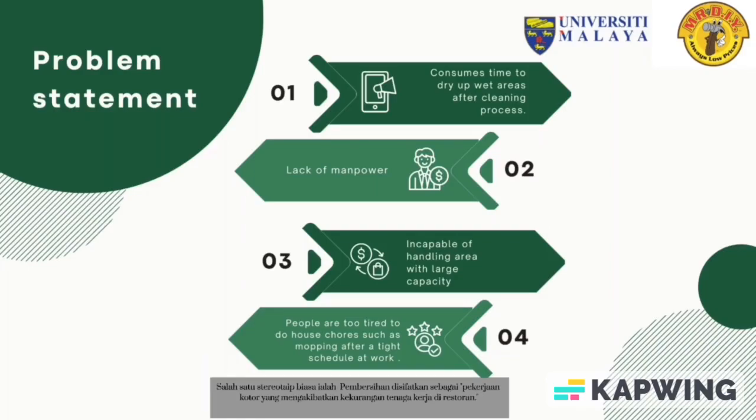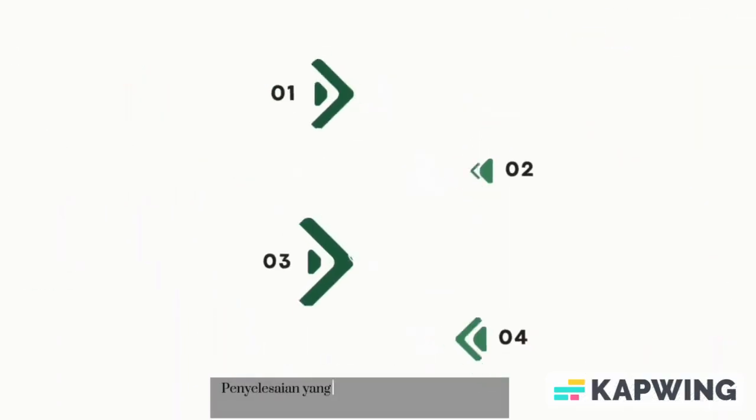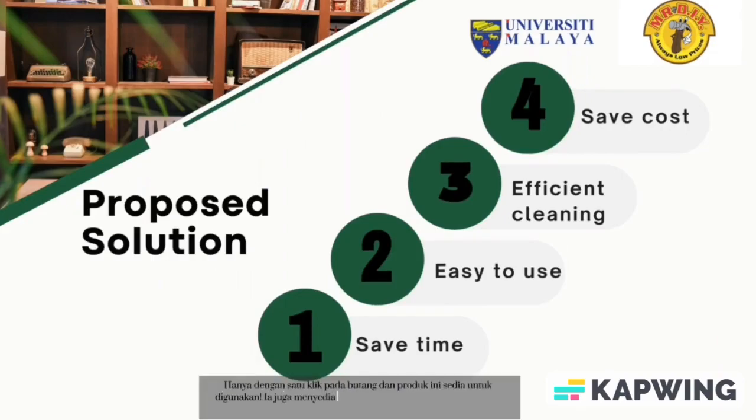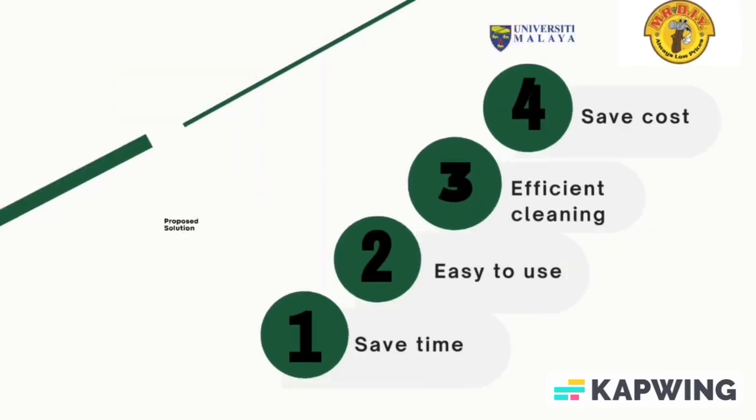Therefore, we have decided to bring up a solution to these problems. The proposed solution for our product is that it saves time. We don't need too much time to clean the house as it is all done by the robot. It is also easy to use, just one click on the button and it is good to go. It also provides efficient cleaning. The robot can clean every corner. This product also helps to save costs as it has an affordable price.